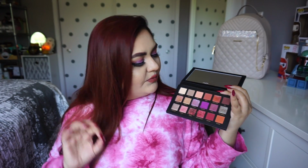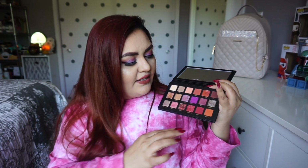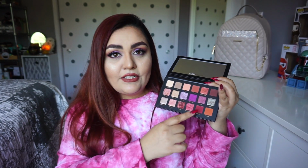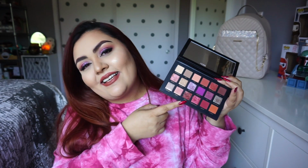And that is my eye look for today. My three favorite colors to use in this palette are Saffron, Blazing, and Amber. Those are my shades. And Cosmo when it's a really special occasion.